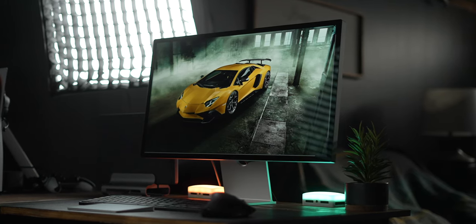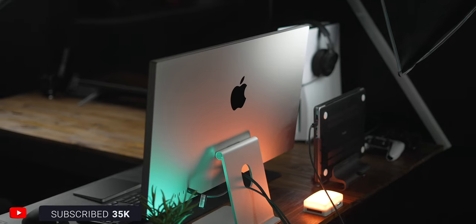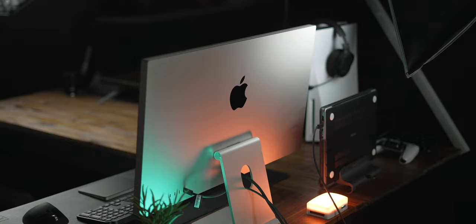So when I thought about this, I said, you know what? I really want a monitor that's color accurate, which I know I can get anywhere. I really want a high resolution monitor, which I know I can get anywhere. But what I can't get anywhere is a monitor with this level of build quality that also talks to my other Apple devices. Terry, what do you mean by that? I'm kind of jumping around here, but we're going to bring this around full circle, right?